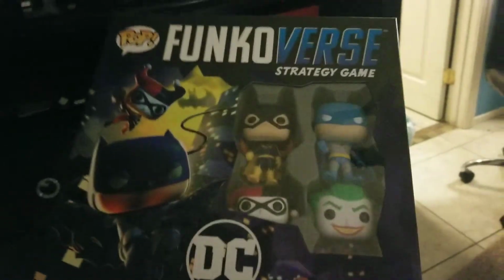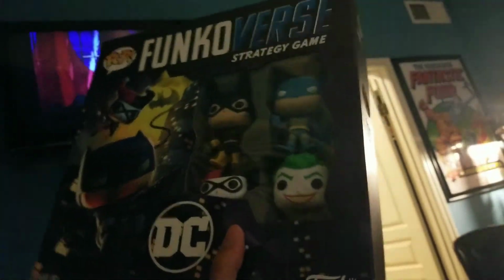And, of course, this is the DC expansion pack of the... This isn't an expansion pack. This is just the actual, common version of the Funkoverse board game, which I haven't played. I actually need to do that at some point. But yeah, I think that's it. I'm looking around to make sure I got everything.